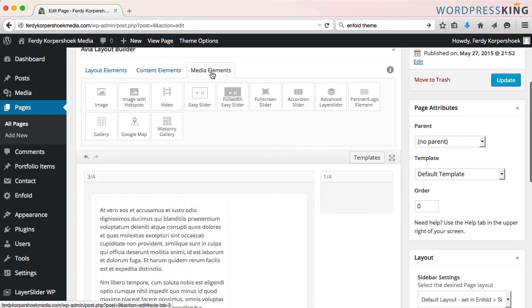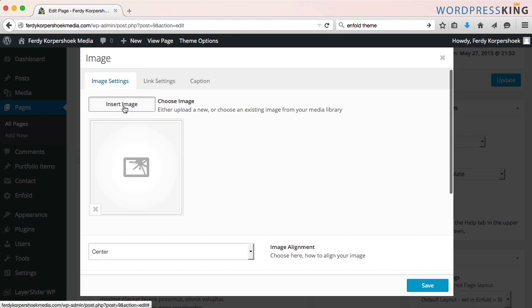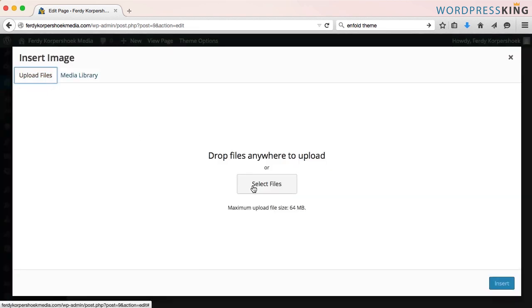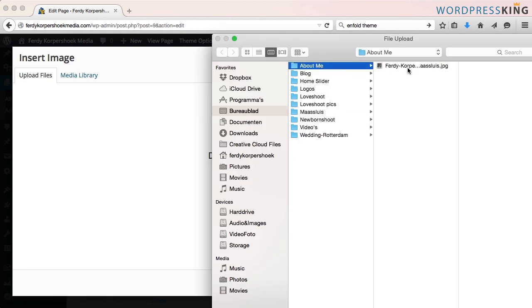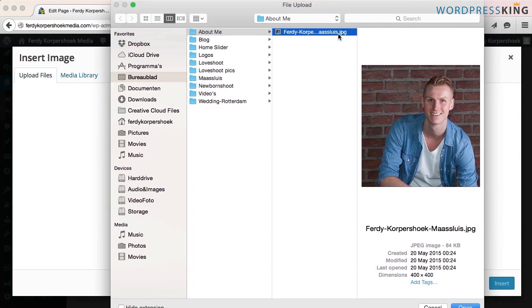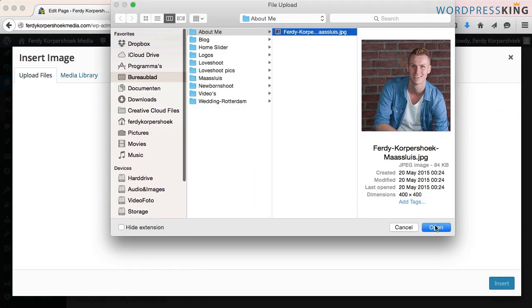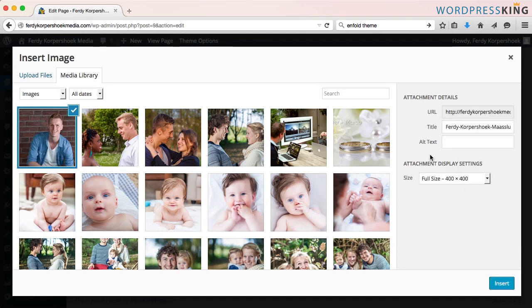So go to Media Elements, Image. I click on it, and I insert an image. I upload it. Select files, I go to the folder About Me. Again, Maasluis, Ferdy Korpershoek, Maasluis. I want to be found on Google with the term Maasluis. Change it.